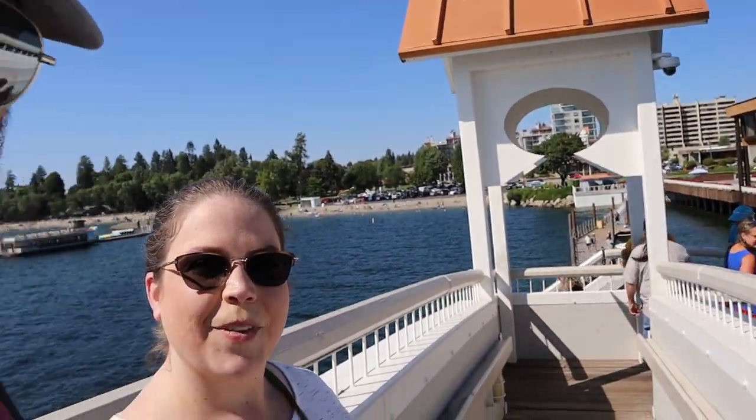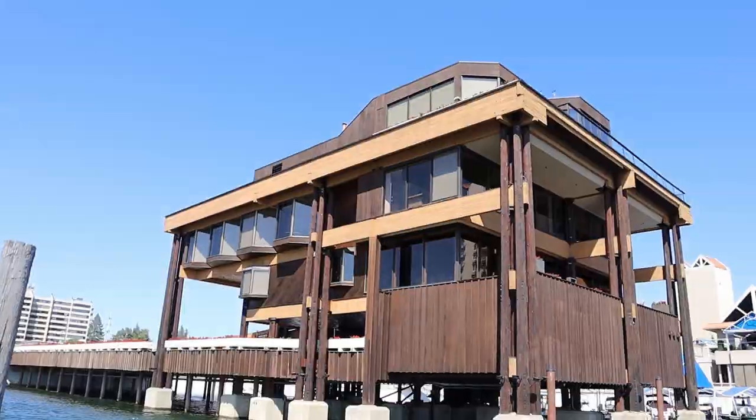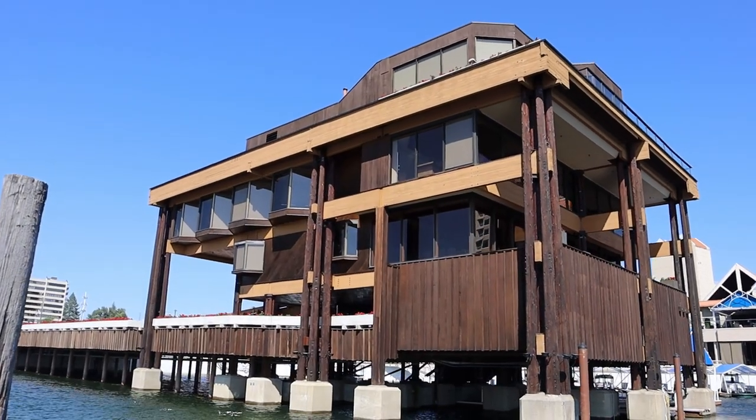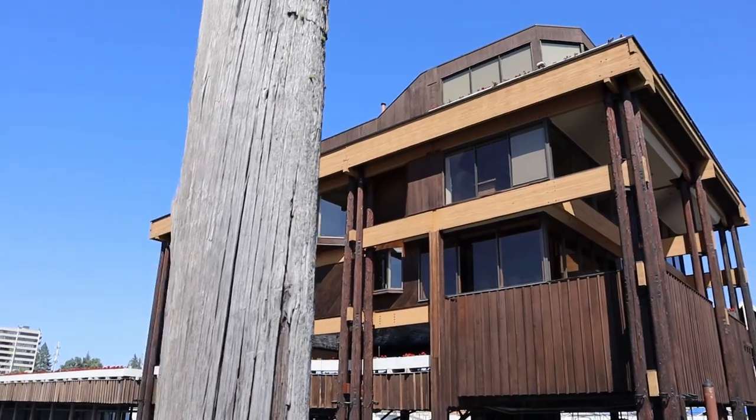On a windy day. Yeah. We're up here on the end of the Boardwalk Bridge, crossing over and heading this way towards the end. So really nice walk. If you know what this building is, or if you have any guesses, let us know in the comments.